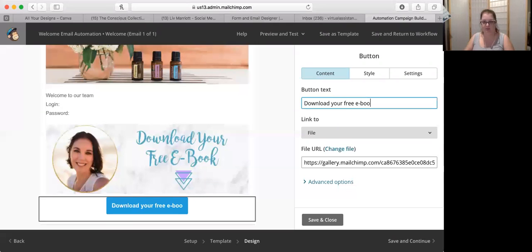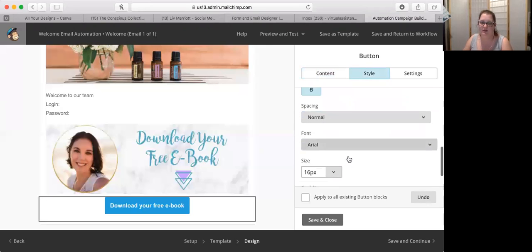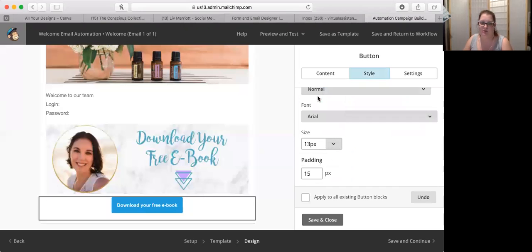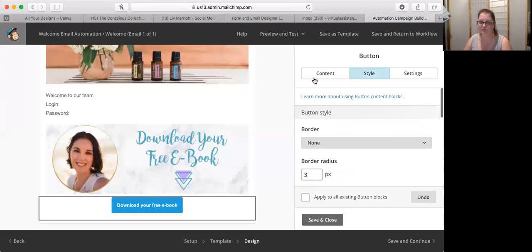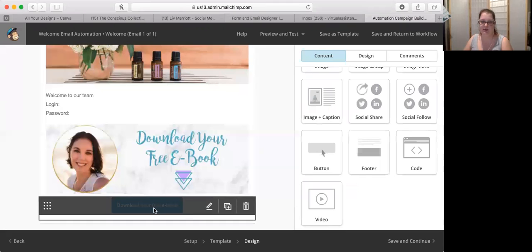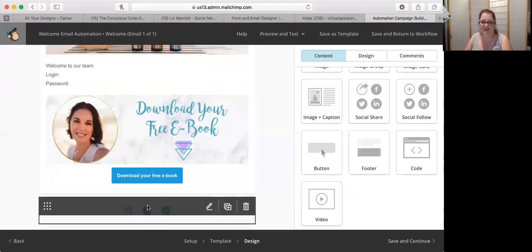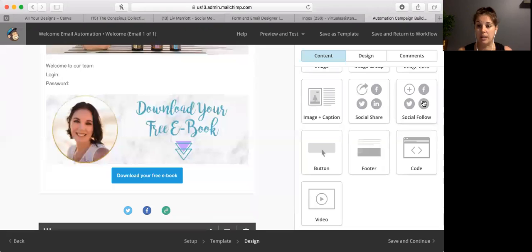Then I will say, download your free ebook. And you can change all the styles, the color and everything in here. It's quite easy. If you want smaller writing, you can do that too. Then that's basically a clickable button. When they click on that, it will straight away download the file that I've anchored in there. So that's a file to an ebook, whichever one that was. I can't quite remember.